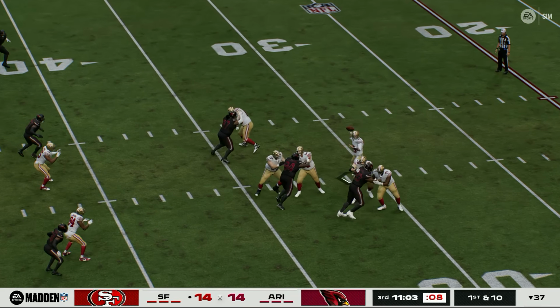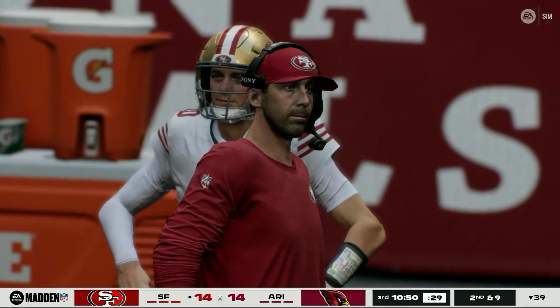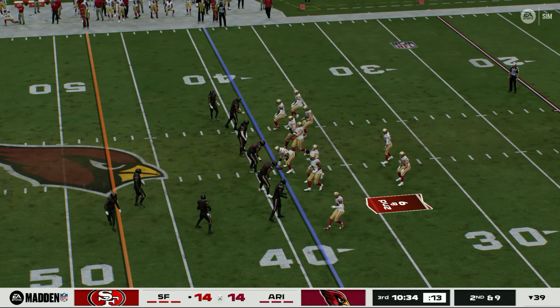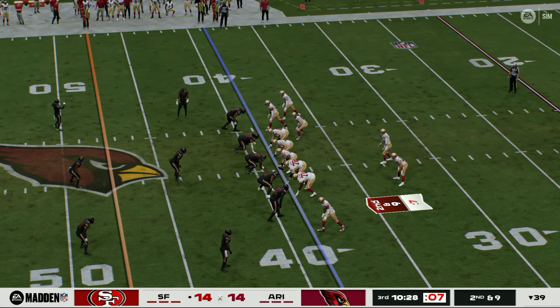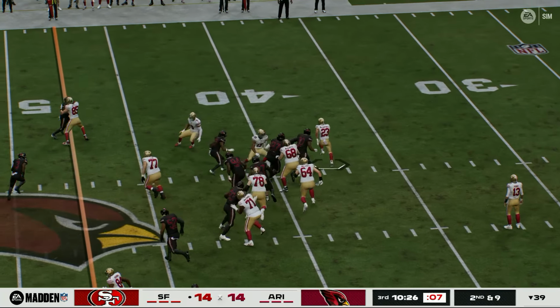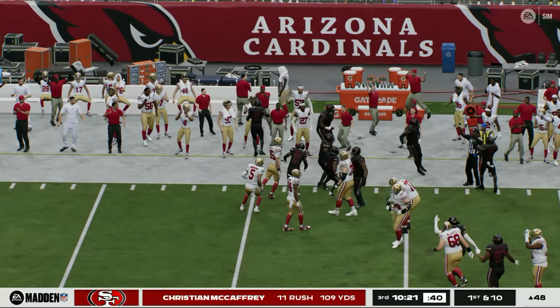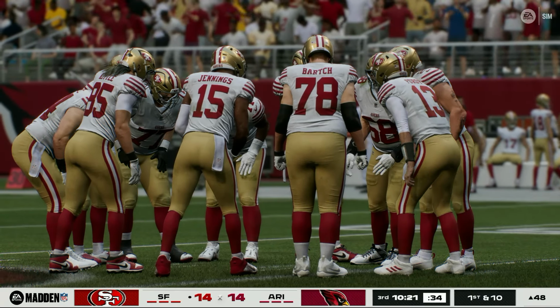Out of the gun, it's Purdy. He'll throw it left and has his running back. And he's not going to get too far, tackled after a gain of just a yard. Brings up 2nd and 9 at the 39-yard line. Here now, 2nd and 9 from the 39-yard line. Here's McCaffrey. And he's going to be out of bounds just beyond midfield. A pickup of 14 on that one.